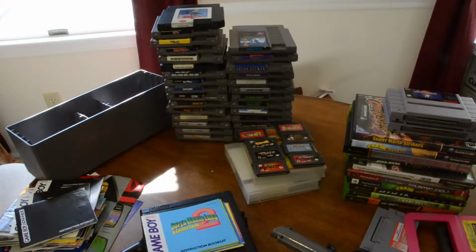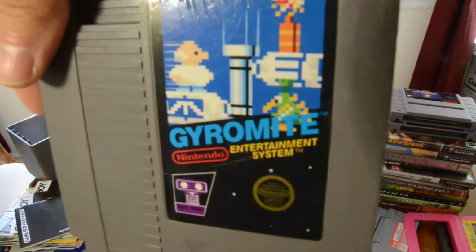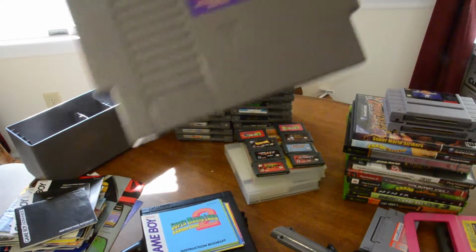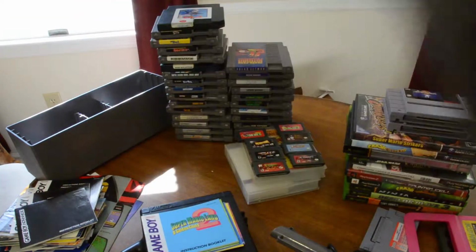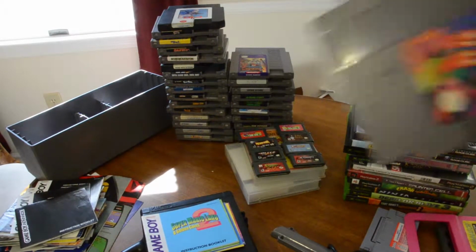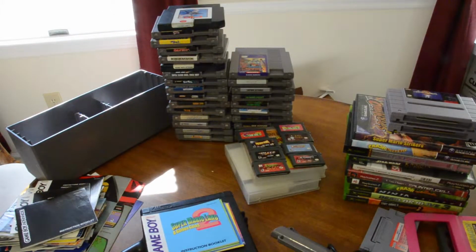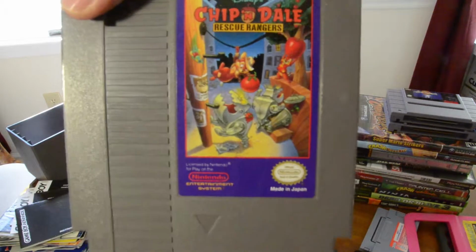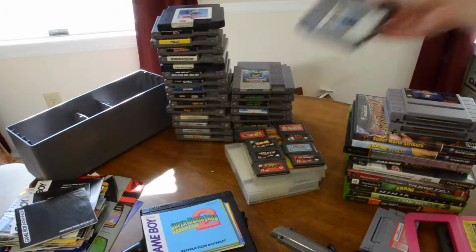I believe there's 2 copies of this. Gyromite, but I don't have the rod to play this. Disney's Adventures in the Magical Kingdom. I tested this out, and I didn't get very far into it, but it kept asking a lot of trivia questions on Disney that I had no idea what the answers were. Solar Jetman. Chip and Dale Rescue Rangers. I believe I played this on PC a very, very, very long time ago. Or at least one of the Chip and Dales.